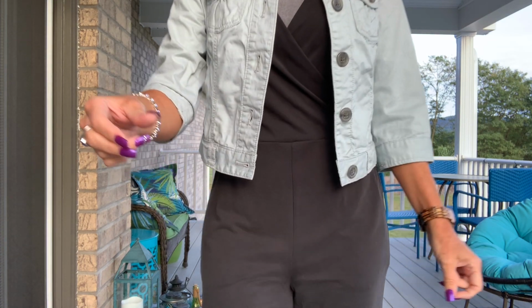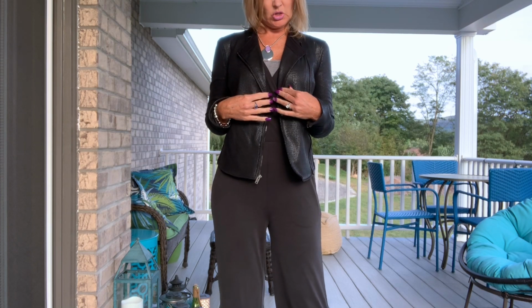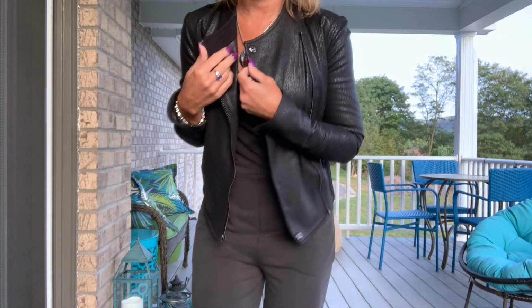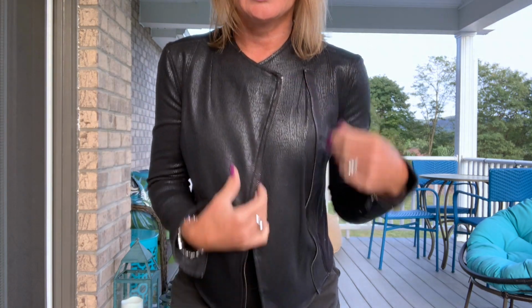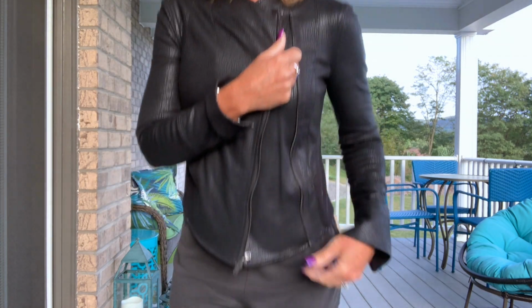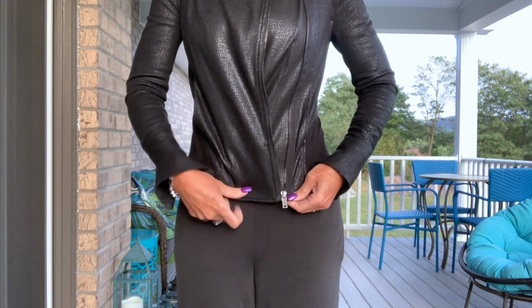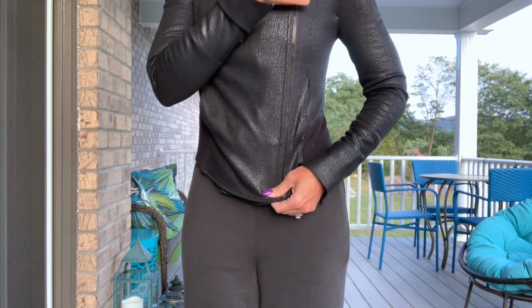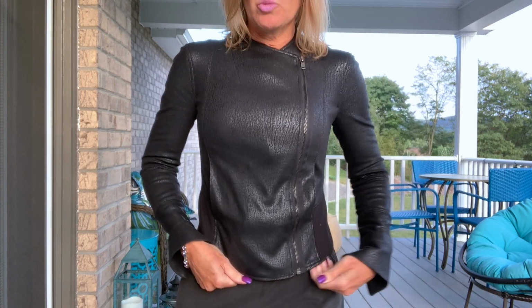Alright, next. Alright, we're back to black again. This is number 6. It's the coated asymmetrical jacket by Express. It does have this cute ribbing here on the inside, and it does kind of cross over here. It has a snap so you could take this fairly tight and zip it the whole way up, which I can do because it snaps both at the bottom and at the top. Then it's more of a fitted look.